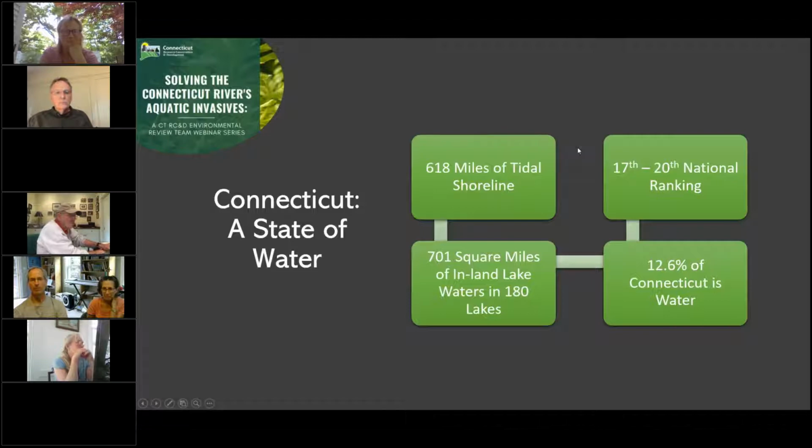Just a little bit of how we look at the state of Connecticut, we have 118 miles of tidal shoreline. We rank 17th to 20th nationally as a percent of water, square miles on inland lakes. In our 180 lakes, 6% of Connecticut is covered by water. And for such a small state, I love to bring these statistics out, especially to my colleagues in other states, that water certainly has a big impact on our region. And for those reasons, it is so important that we are doing all of the right things to protect those particular waterways. If you could go to the next slide, please.